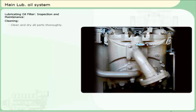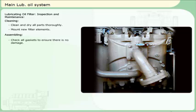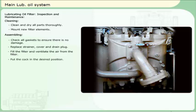Clean and dry all parts thoroughly. Mount new filter elements. Check all gaskets to ensure there is no damage. Replace strainer, cover, and drain plug. Fill the filter and ventilate the air from the filter. Put the cork in the desired position. Check for leakage under normal running conditions.